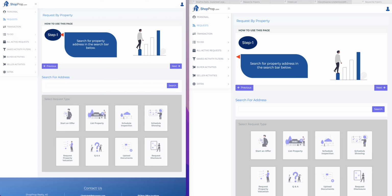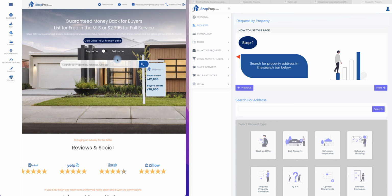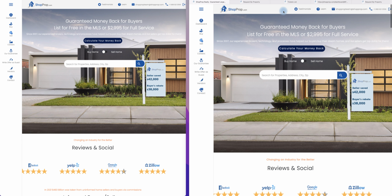So how do you do it? And by the way, we're licensed agents and we're a licensed brokerage firm. So how do you do it? Let's assume, for example, that this is the seller's side, and this is the buyer's side of ShopProp. I'm going to go through it fairly quickly.